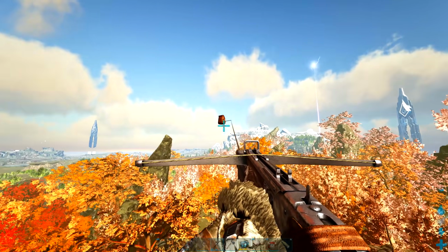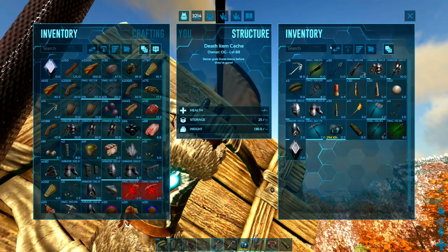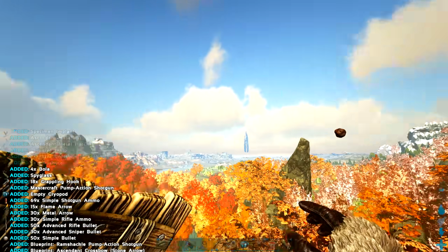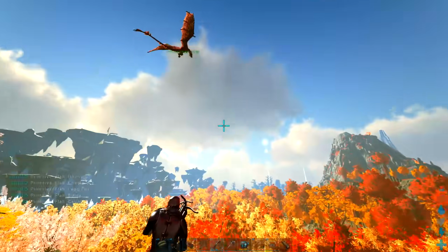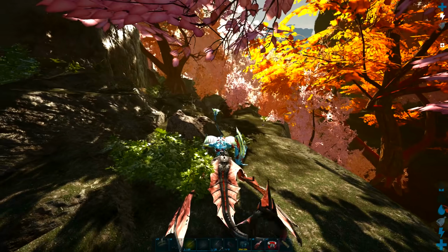Alright, what we got in here? He obviously had a shotgun, so he's got more weaponry than me. Ooh, not a bad shotgun either. Crossbow BP. Decent stuff. Damn, this thing's taking a while to kill.